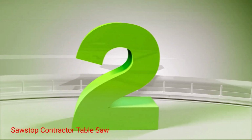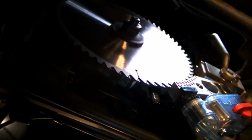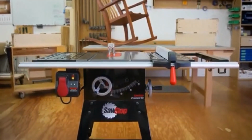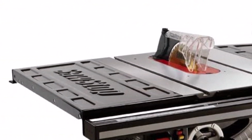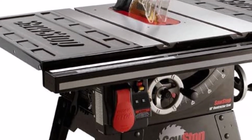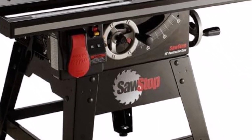Number 2. SawStop Contractor Table Saw. SawStop prides their table saws as the safest on the market. This they have demonstrated several times using hot dogs in place of real fingers. Unlike other table saws, which will continue running if your body comes in contact with the blade, SawStop saws will stop running within milliseconds. An inbuilt saw brake will cause the blade to stop instantly and recede under the table, preventing any injury that might have occurred had it been another type of saw.